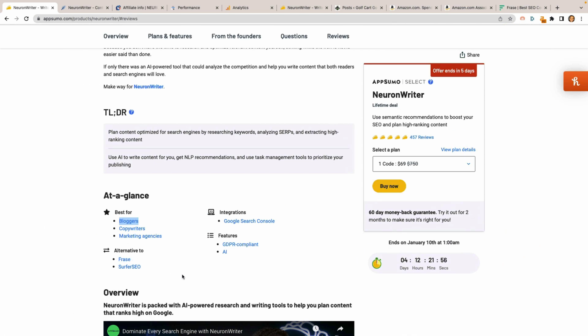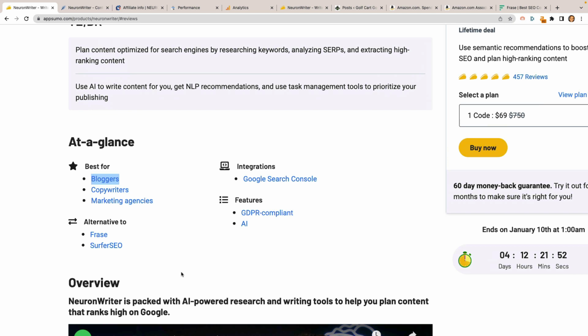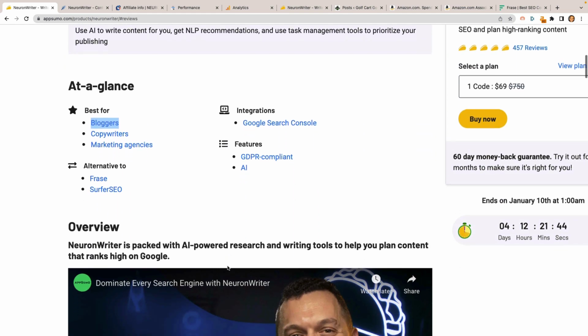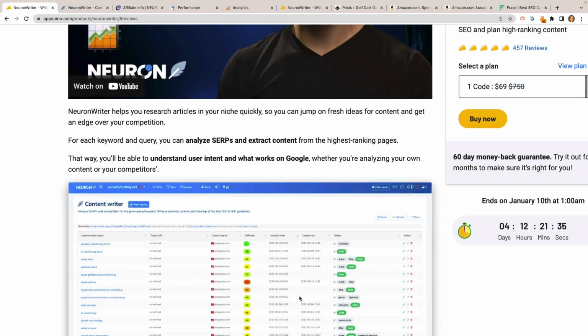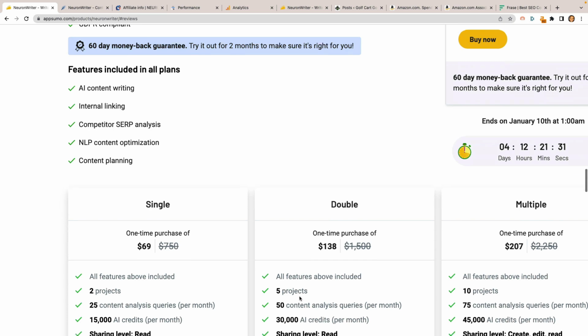I am still partial to Phrase. I love that service, but the lifetime deals just aren't going to happen anymore with Phrase. So if you're going to use Phrase, you're going to use Surfer SEO, you're going to have to pay a monthly fee. I can tell you NeuronWriter is that service that's going to be taking over that you need to take advantage of before the time period expires. You see right here, 4 days and 12 hours. Let's jump to what you're going to get with the tools.